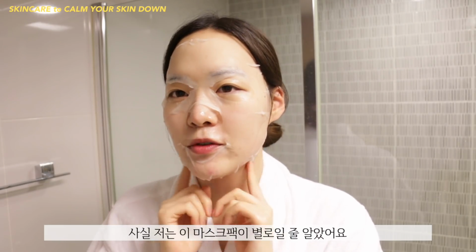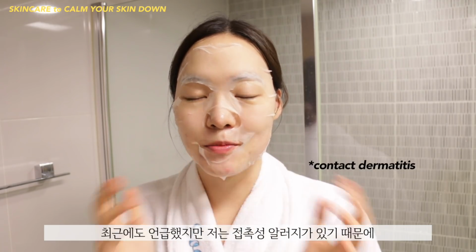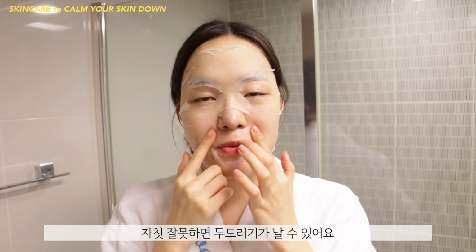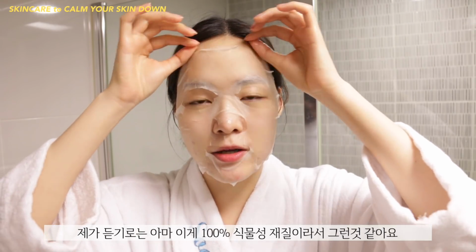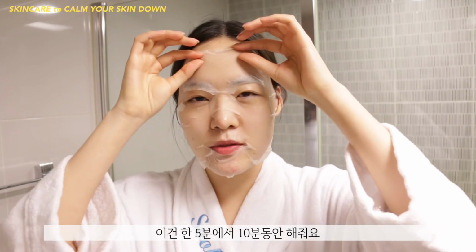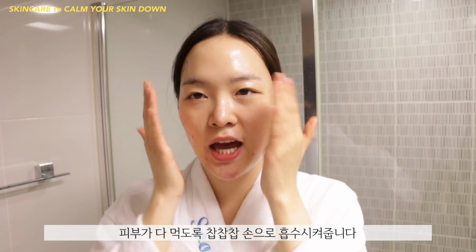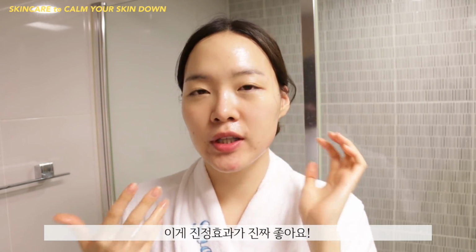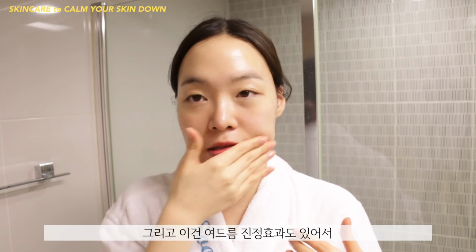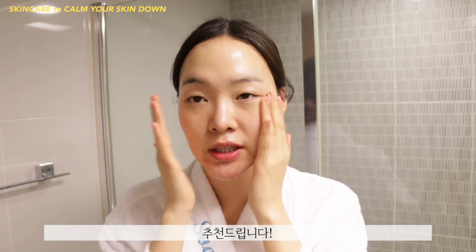And to be honest, I thought I wouldn't really like this. I'm very sensitive when it comes to the materials, right? So I have what's called 접촉성 allergy, which I think I mentioned before, which means that I have to be very picky with the sheet material. But this one did not irritate my skin, and I heard that this is 100% plant-based. I like to leave this on for 5 minutes, maybe max 10 if I'm on my phone and I lose track of time. And I like to tap everything in, make sure it all stays put. This really does the job in calming down my skin. And not only that, it's good for your acne inflammation as well. So me likey. I do recommend it actually.